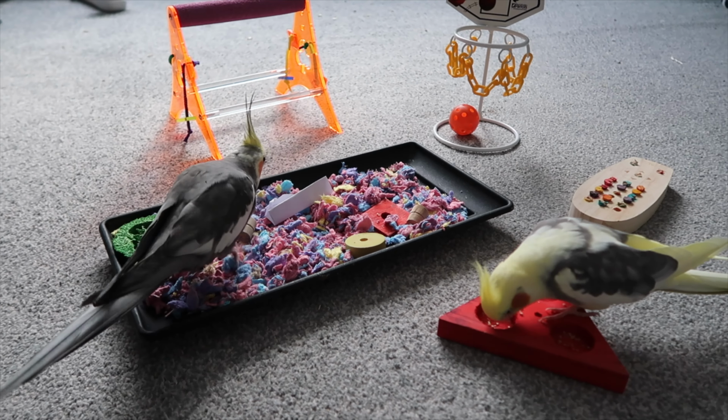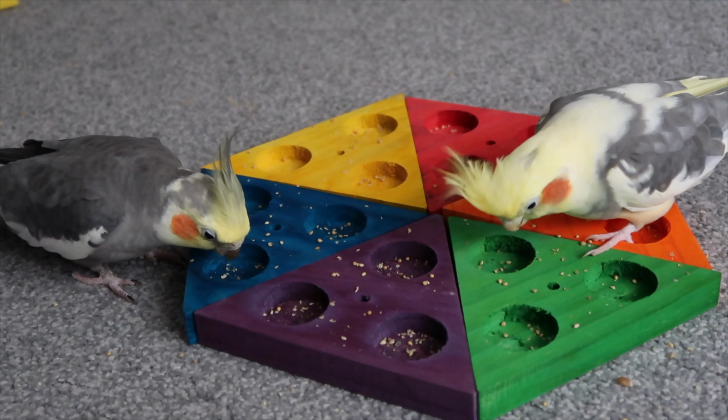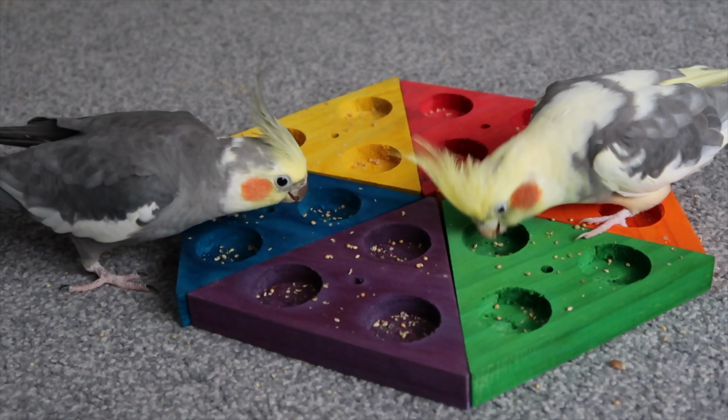And when we're talking about foraging opportunities, it can be something as simple as a planter base or a dinner tray scattered with some seeds and pellets, whatever sort of bits and pieces you want to put on there. Put some substrate over the top or maybe some toy parts and let them pick and enjoy that. Instead of just having that food in their bowl, which is kind of boring, it's not very fun, they can work for that food through a foraging tray.